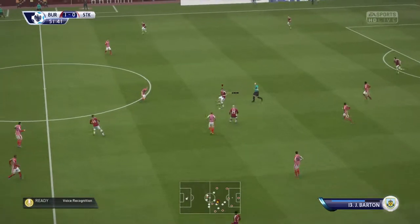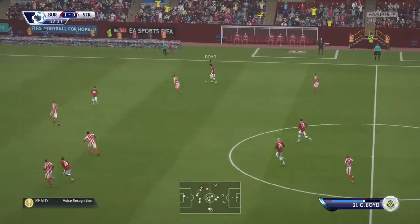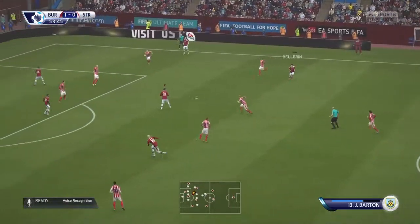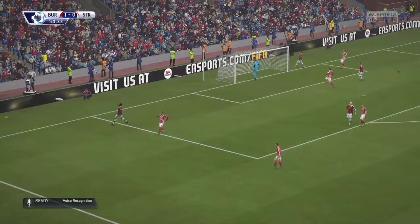Now Hughes. Barton. It's a good ball out to the far side. And Boyd will run at the defenders. You have to turn back. Barton first timer. Good save.